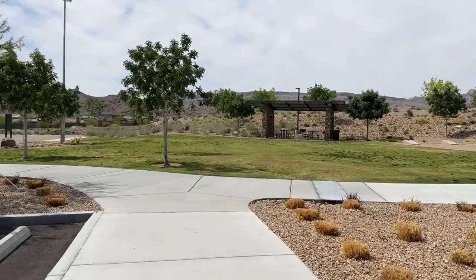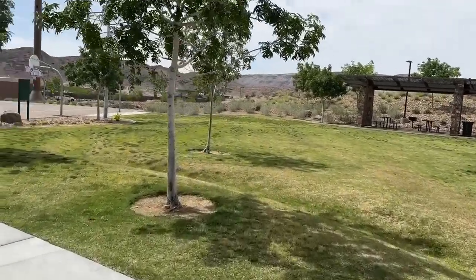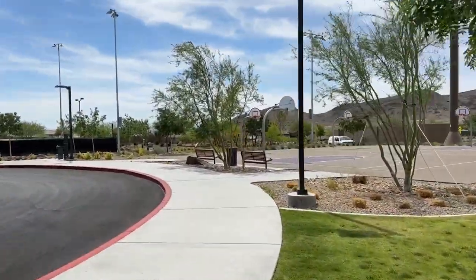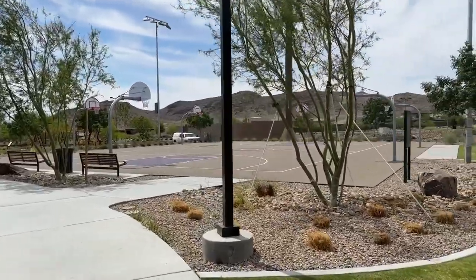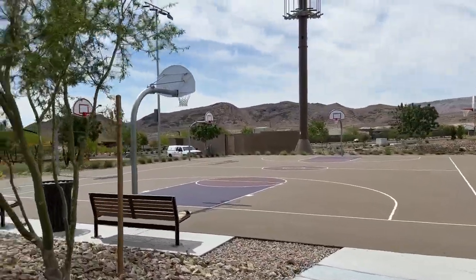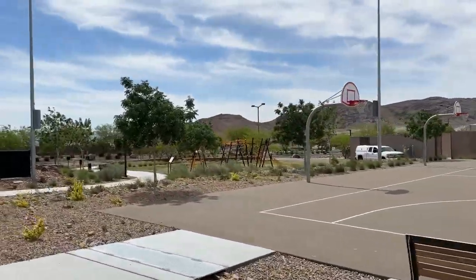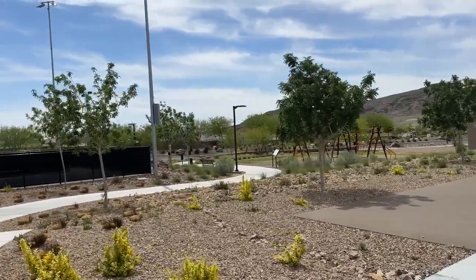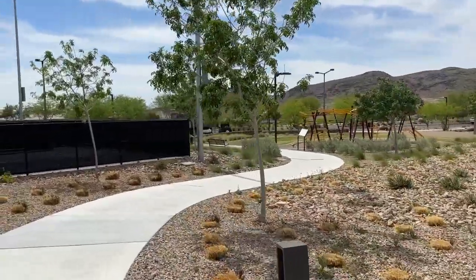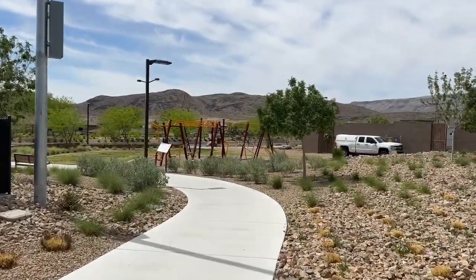Everybody's out walking their doggies. Nice basketball court. Then they have another little play structure over there. Pickleball is sweeping the nation. Everybody loves to play pickleball.